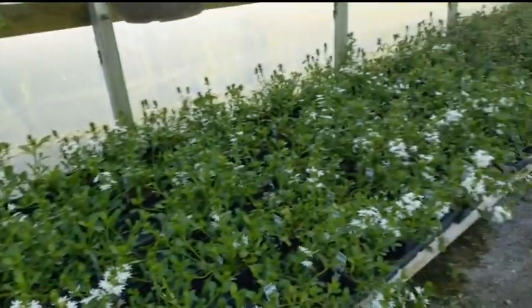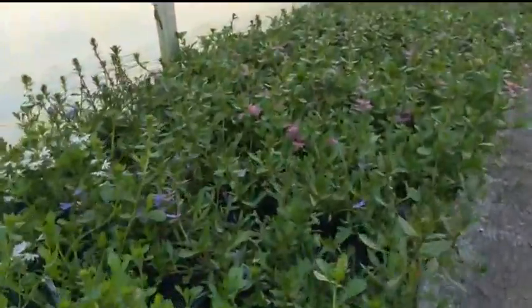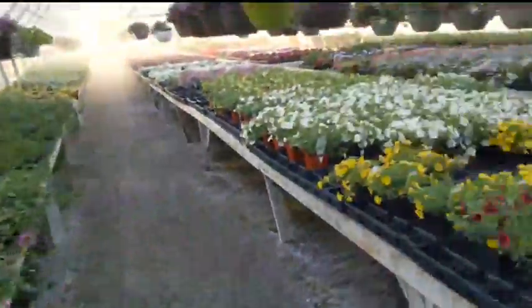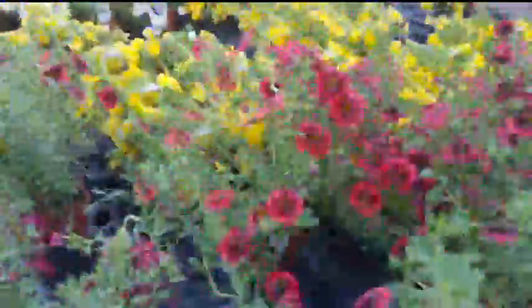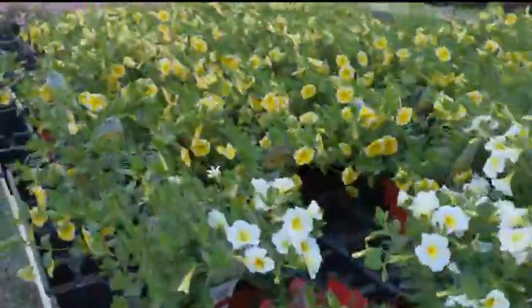Now we do have 3 different colors of Scaevola or Scaviola, depending on how you like to pronounce it. So there's some whites, purples, or blue rather, and pink. So those are great additions. Still have a bunch of Calibrachoas left. Kind of a mixed bag as far as the colors that we have, but there's a pretty good variety of them. So I'm going to just walk you through real quick.